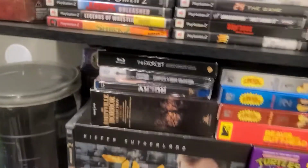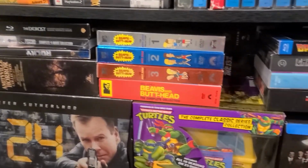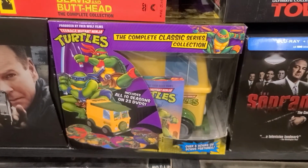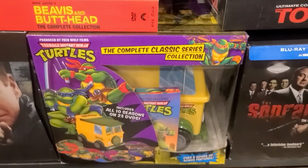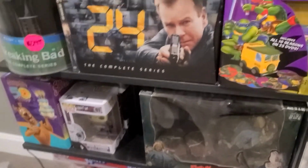And we go down here, some more box sets. Again, a lot of these are out of print. Extremely hard to find. That version of the complete cartoon collection of the Teenage Mutant Ninja Turtles. The one from the 80s, not the one from the 2000s, I don't have any interest in that whatsoever. The movies were okay, but not the show. So, got that complete. Got some other ones in here as well, and then just some other action figures here.